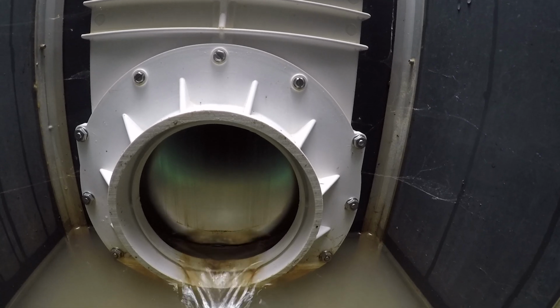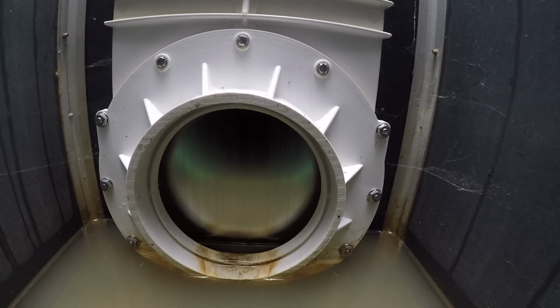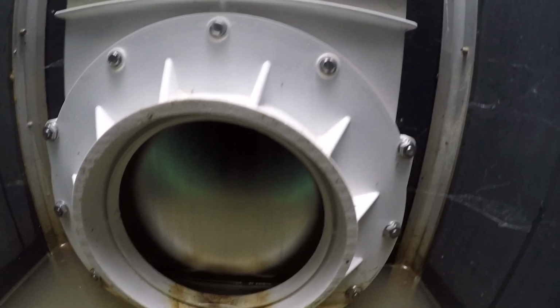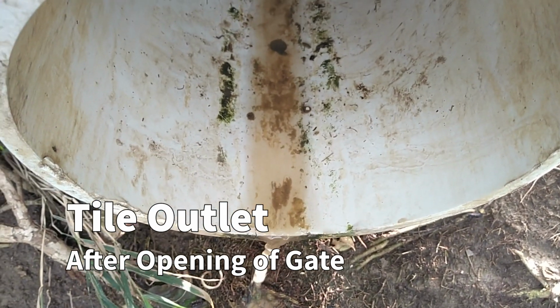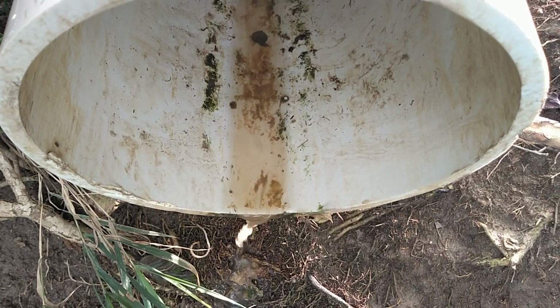When it senses a water level that's higher than what is desired, it will open a gate, which is at the very bottom of where your boards are stacked. So your boards, instead of only allowing water to flow over top of the board, you also have the gate, which is moved up and down by an actuator that allows water to flow through the bottom of the system.